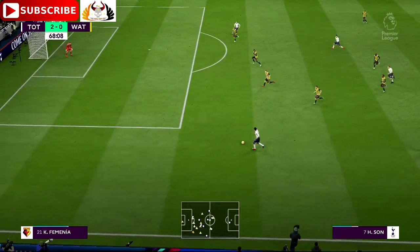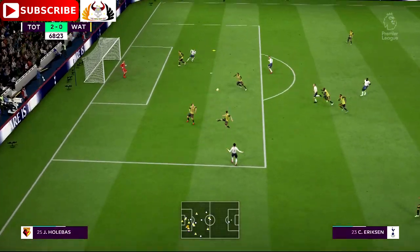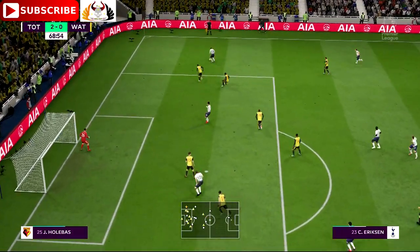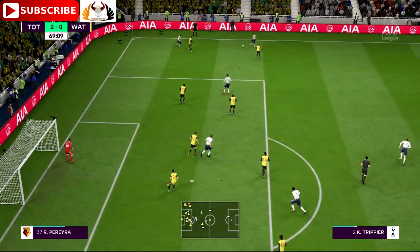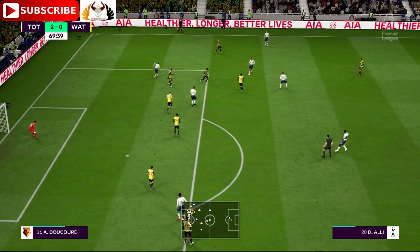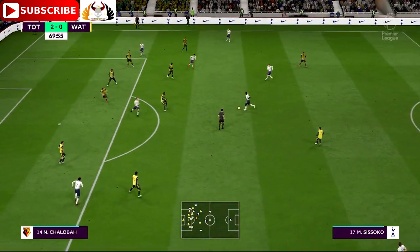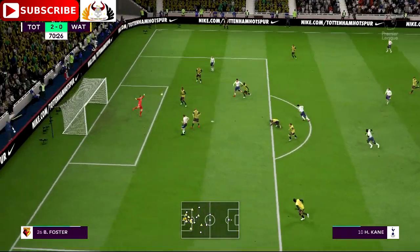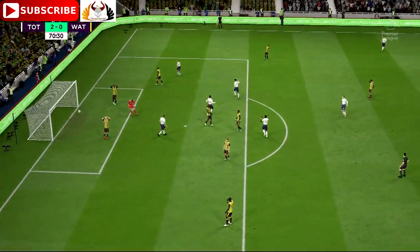Kane slips it through. Son. Good position. They've worked this attack very well into quite a dangerous position now. They've gone wide, chance to get the ball in the box. It's Eric Dier. Sissoko. Now with Son. Now the shot! Tottenham have scored!